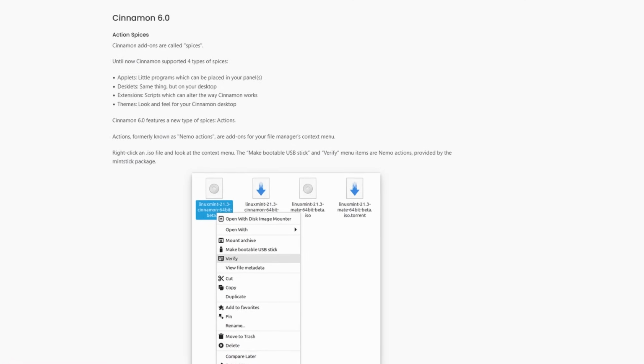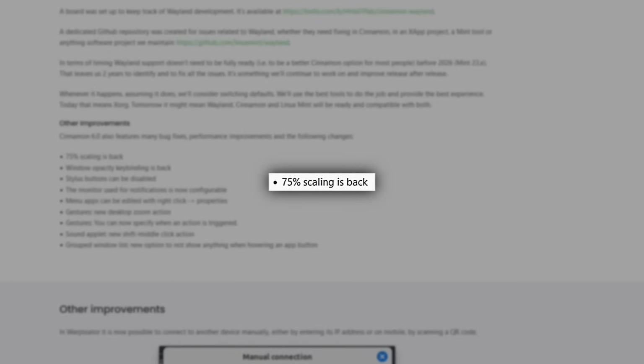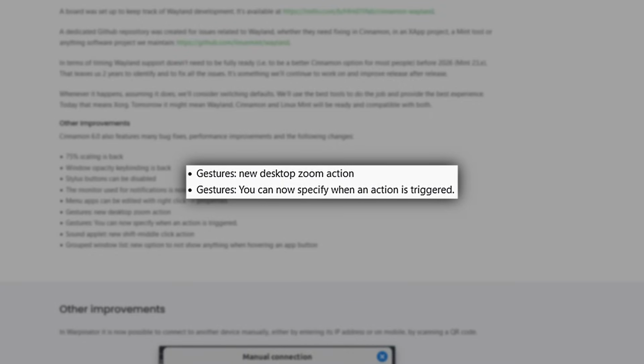First of all, there's new Cinnamon spices. There's also a new option for 75% scaling. Well, technically, it's not new. It's been re-added, but that's still good. Also, the ability to choose which monitor is being used for notifications has been added. And there's also a new desktop zoom action gesture, as well as many, many more things.